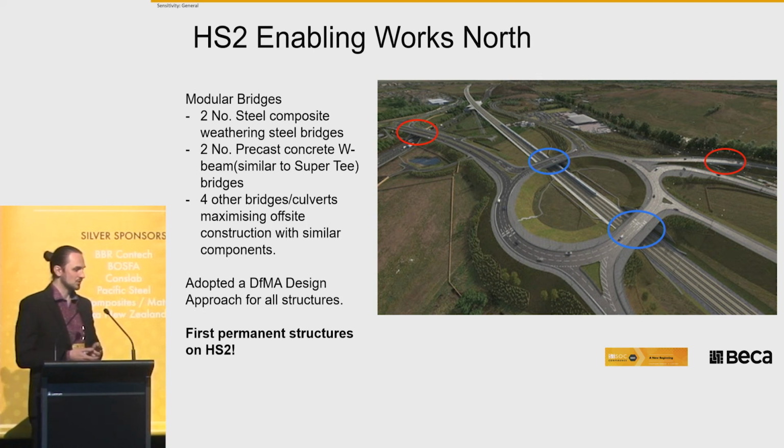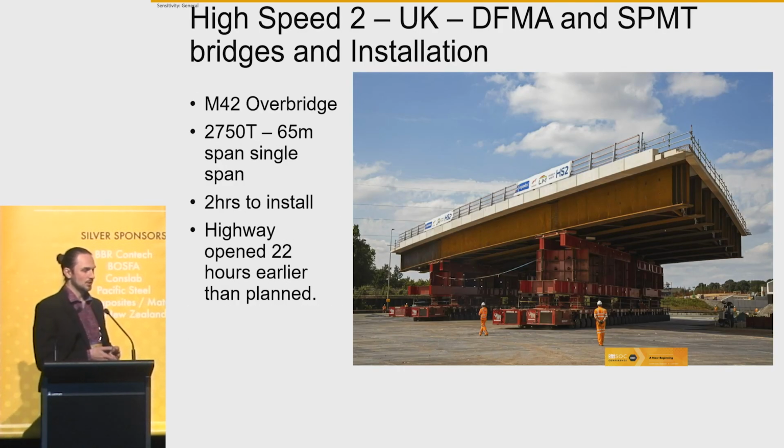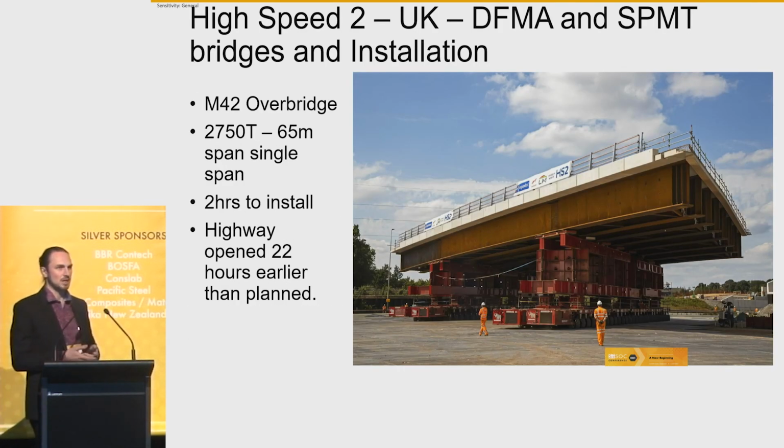These are the first permanent structures on HS2 as well, which, if you don't know about it, is an £85 billion project, the largest infrastructure project in Europe at the moment. So we adopted a DfMA approach on this.